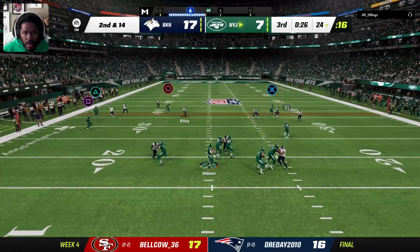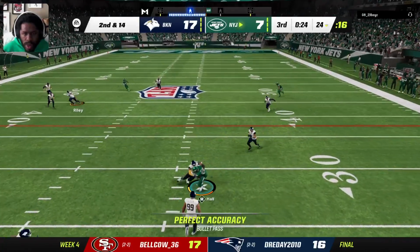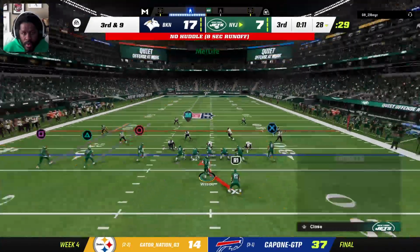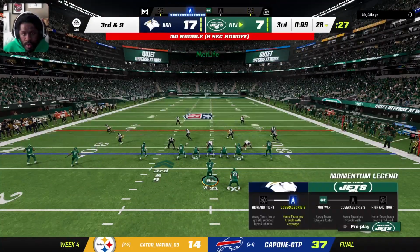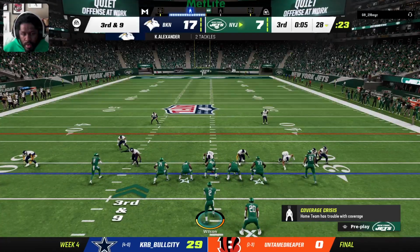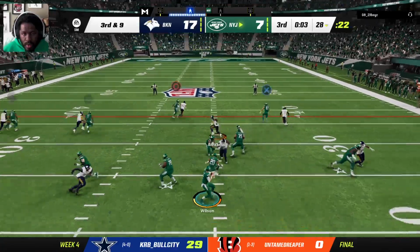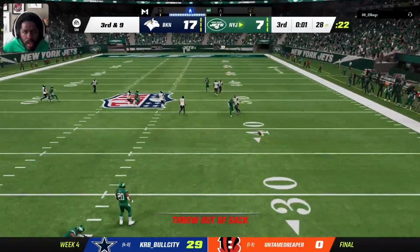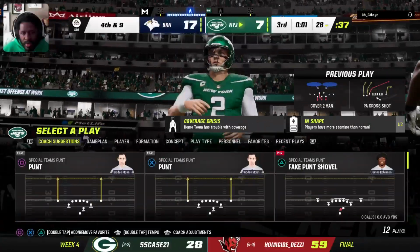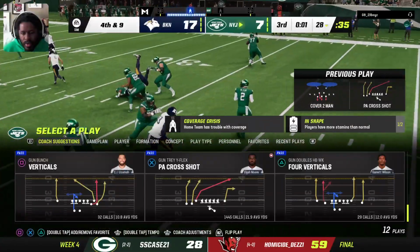Throwing on 2nd and 14. Wilson. He gets it underneath to Hall. The result, only 4 yards there on the play. And that's going to set up a tough 3rd and 9. They go play action now. Wilson. Oh, this will be incomplete. The rush gets home just as he was letting that go. That could have been worse.